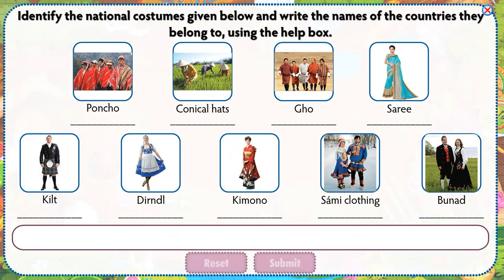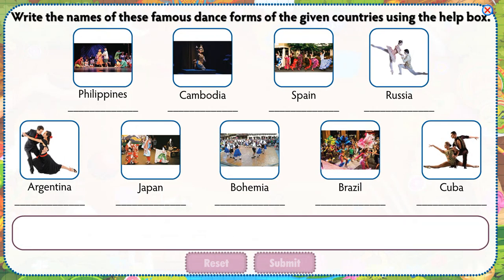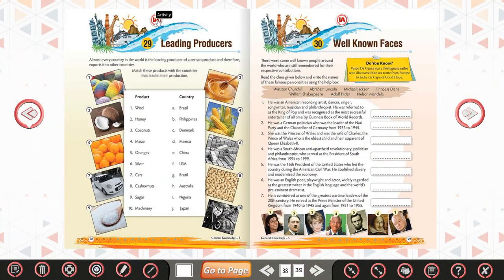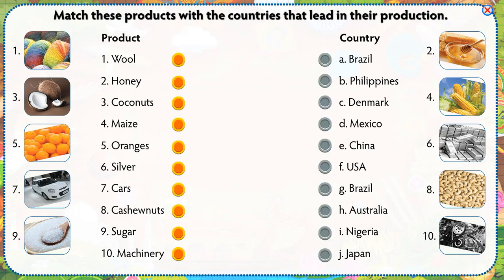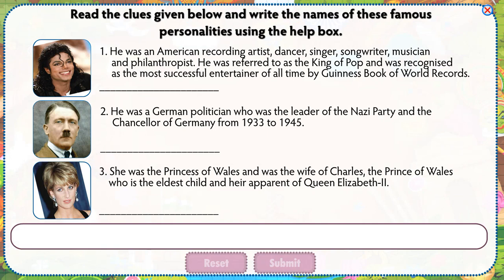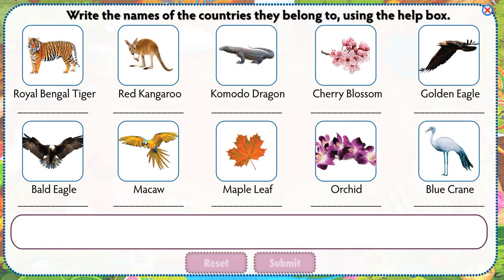Identify the national costumes given below and write the names of the countries they belong to using the help box. Write the names of these famous dance forms of the given countries using the help box. Match these products with the countries that lead in their production. Read the clues given below and write the names of these famous personalities using the help box. Write the names of the countries they belong to using the help box.